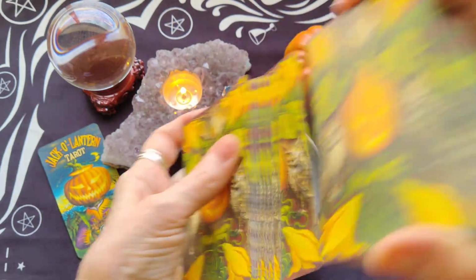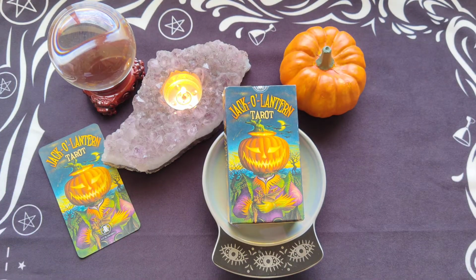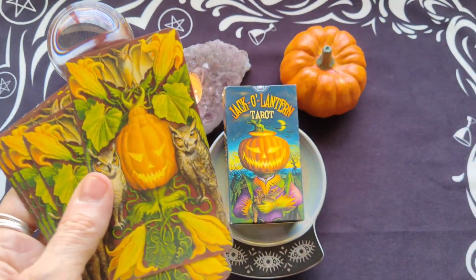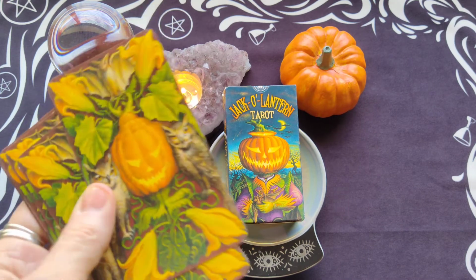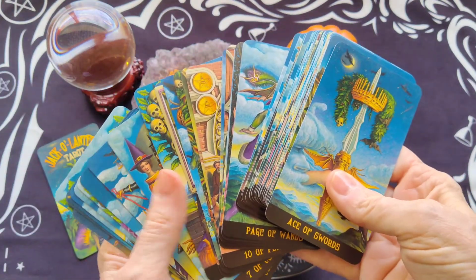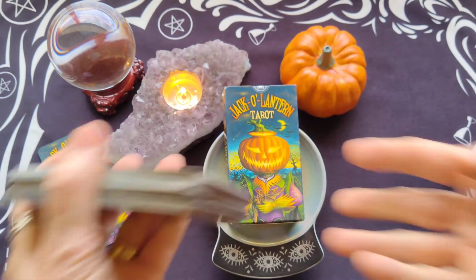Now, the shuffleability gets an A+ from me for this deck, if that's even a word, shuffleability. Very easy to shuffle, cutting the cards very nice. And the actual cardstock here is pretty standard, durable. It does have some type of coating on the cards, so just your pretty basic tarot card deck, except that it is Halloween themed. You can never have too many themed decks.